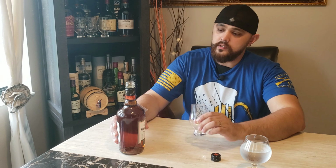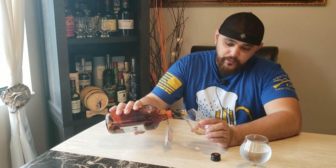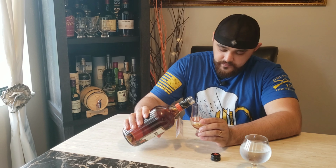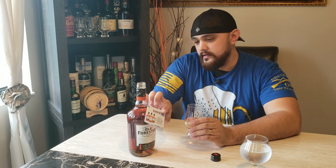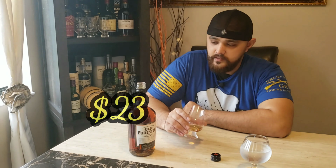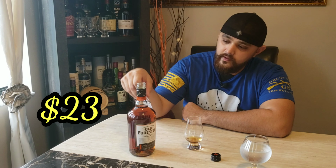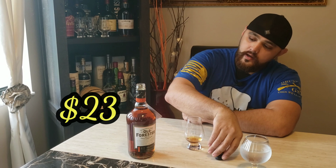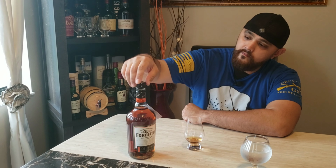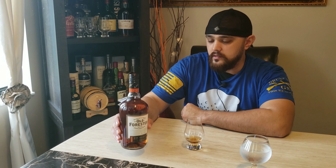If you like your whiskey on the rocks, it's definitely okay to drink it neat, but it's gonna give you a little bit of a burn, and for some people, they don't want that. But this is gonna be around $23, and I was lucky enough to get it with the $2 off. So that's a really good pricing on the Old Forester. You can't go wrong with that price. That's not breaking the wallet.